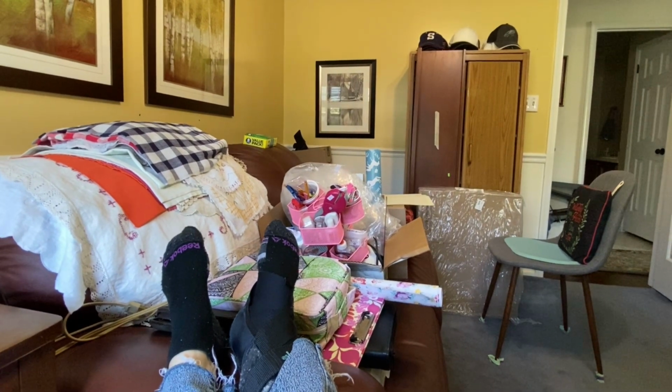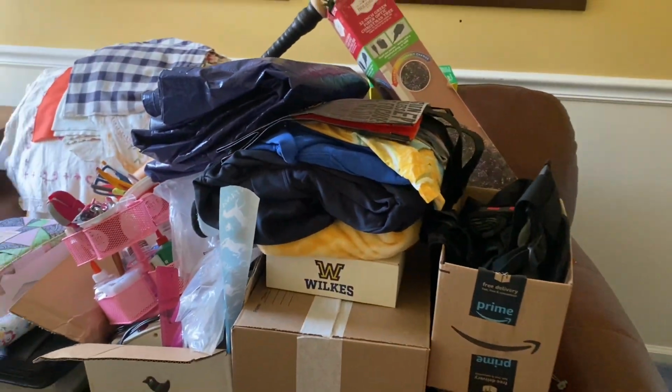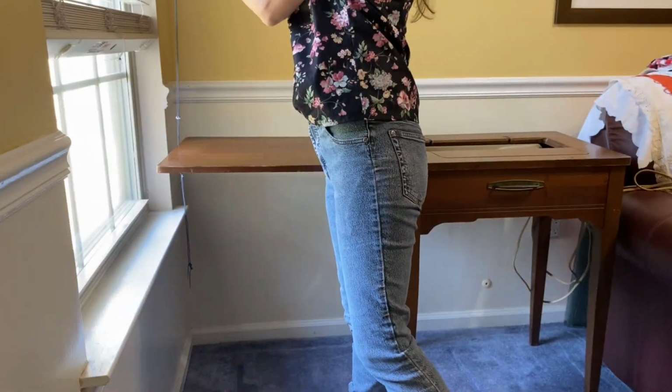Break time. I think next we'll clear out this corner. The corner is cleared out. We've moved it onto the sofa. Here she is.